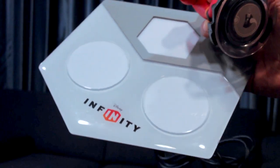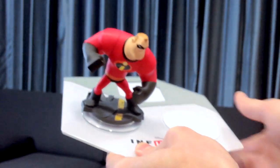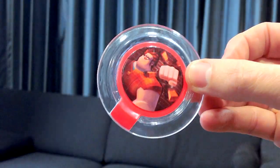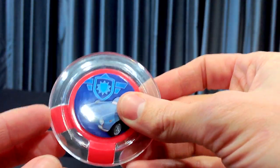And so to get these into the game, you put them on the Infinity base, is it called? It's the Infinity base, yeah. You put them on there, and you can put two different toys down because it's split screen. Then we've also got a place where you can put the playset piece, and under each of those you can put these power discs that allow you to augment the stats of your toy, and also bring new toys into the game. You can stack those discs, so you can have multiple upgrades. You can put 2 power discs under each figurine, and 3 power discs on the playset piece.